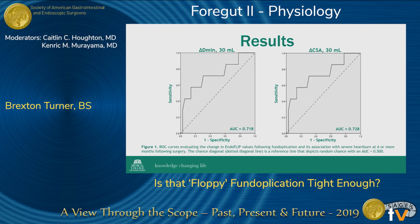And so for the results, we used ROC curves to assess whether or not the endoflip variables can predict outcome. And using ROC curves, we asked two questions.